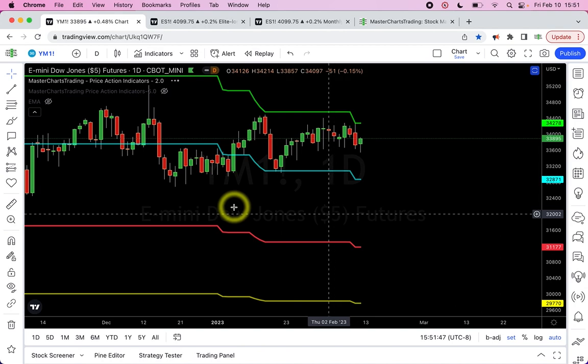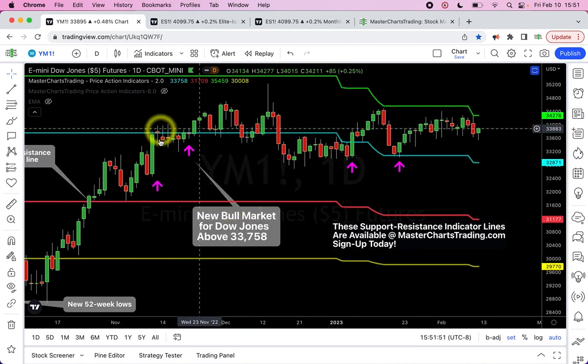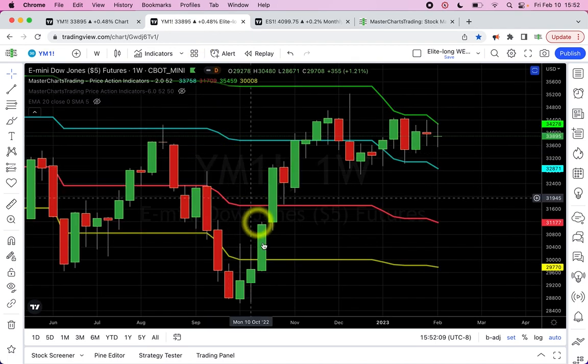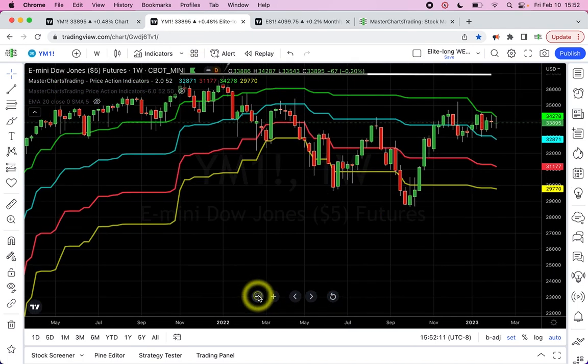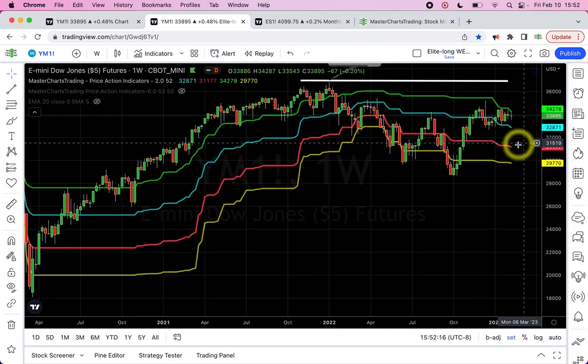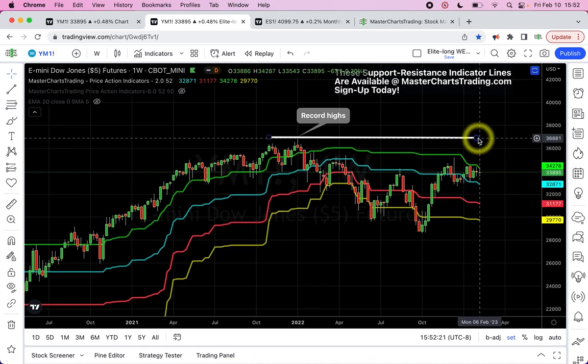Looking at the Dow Jones, not much has really happened. The Dow Jones broke out into a new uptrend, clearly without any dividends or anything of that nature. It already broke out here in late November. So it is above this blue support resistance line, meaning that it is now in an uptrend. Looking at the weekly chart of the Dow Jones, we can see that we're not far away from record highs. Record highs are just a few percentage points away.